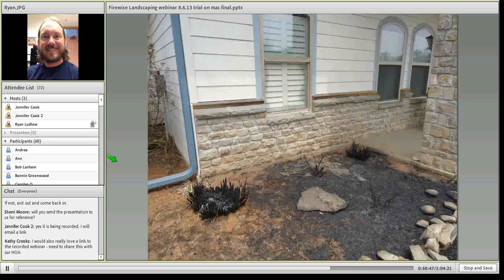So here's a picture of where we had plantings too close to this home. The plantings ignited in this scenario. And what you can actually see in this picture is the 2 panes of glass on this window broke. And this landowner got very lucky that fire didn't get inside the house. So in here, those shrubs should have been placed about 5 feet out from that window, and we would have been able to protect from breaking the windows on this home.